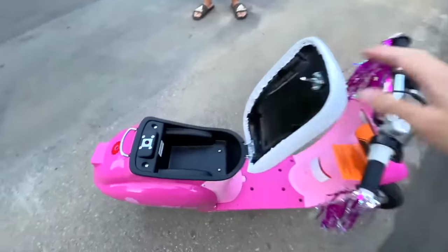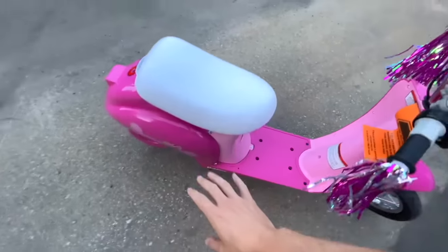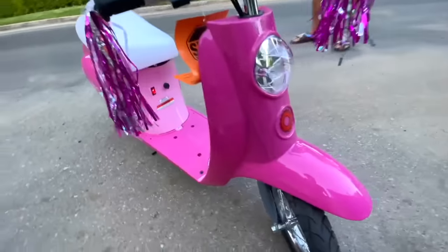So guys, here is the full tour. Tons of storage space underneath the seat. The seat closes. And here is the full look around on this thing. I think it's a road trip machine.